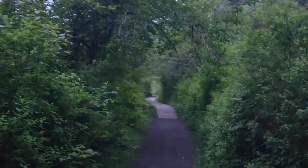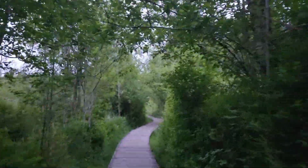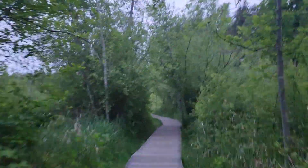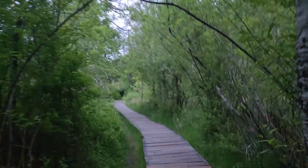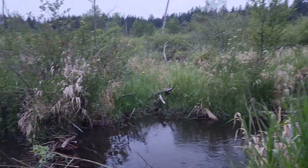Now I am headed onto the boardwalk section of the trail. It's a little bit bumpy when I'm running on it, but if you're not as heavy as me, probably not too bad. I just try to stay on the sides where the supports are for the most part, but there's some beautiful scenery to be had out there.